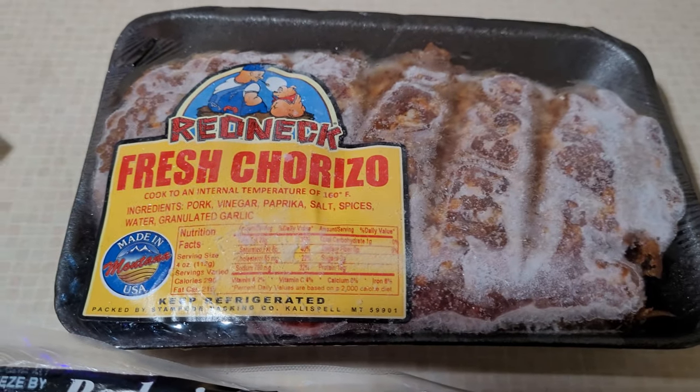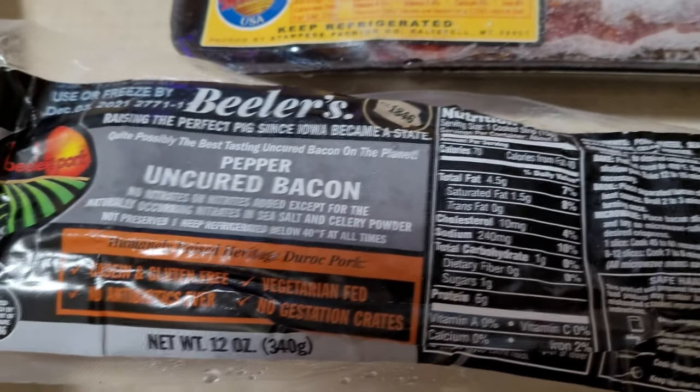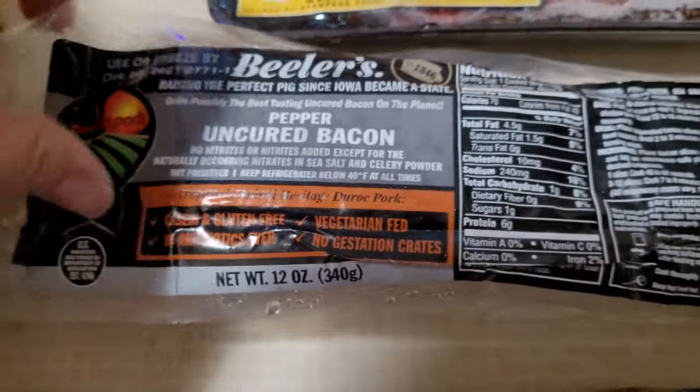I got some fresh chorizo here. Usually anytime they have chorizo, I get it because it's my favorite. We have some peppered uncured bacon.